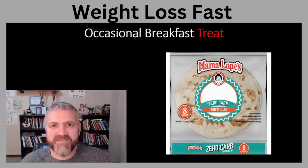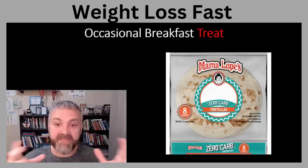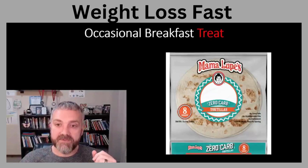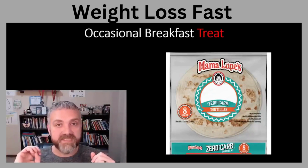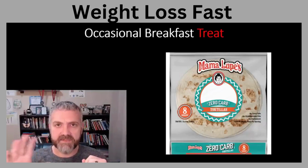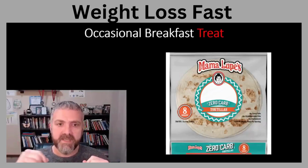Also, my wife makes these really good breakfast burritos. She makes them for the family and they use regular tortillas because they're not on the same diet as me. But I use these Mama Lupe's 0 carb tortillas usually. There's also a Carb Smart tortilla that I know I've played with. There's lots of different low carb tortillas, but I would eat some of these.